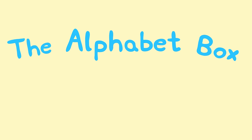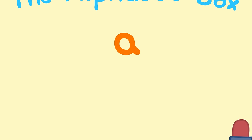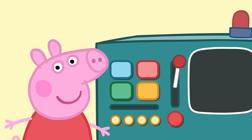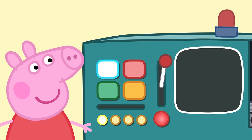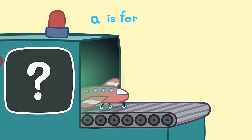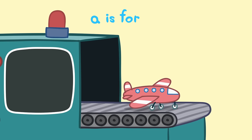The alphabet box, letter A. What do you think we will see in the alphabet box today? A is for... Well done!